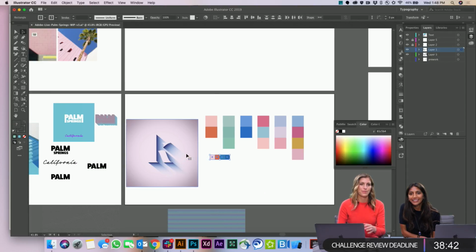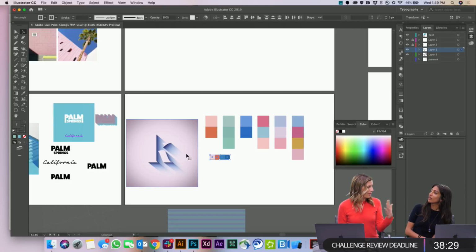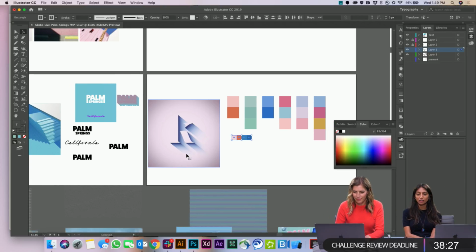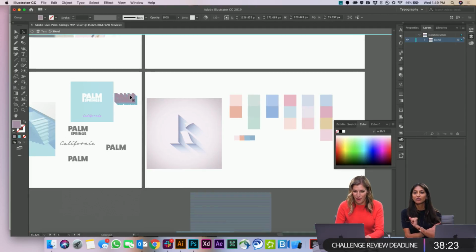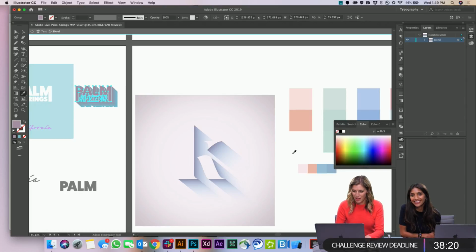So I felt like that was very 90s, in line with your Palm Springs theme. In line with my Palm Springs thing. It's like Palm Springs meets Spice Girls. I really like the Barbie direction you're going with here. I think I saw Barbie on your mood board. There was a very decisive Barbie inspiration choice there.